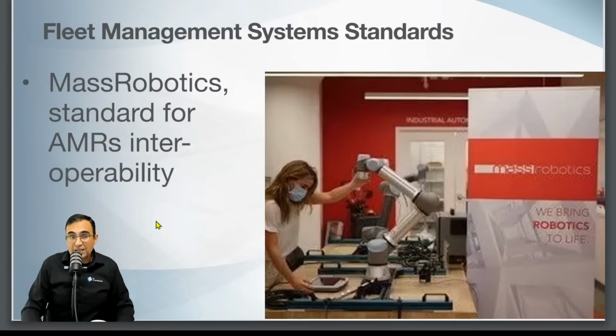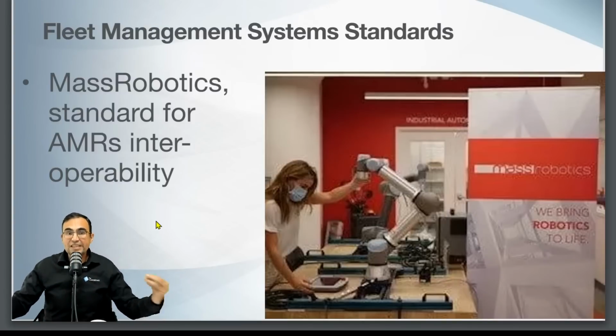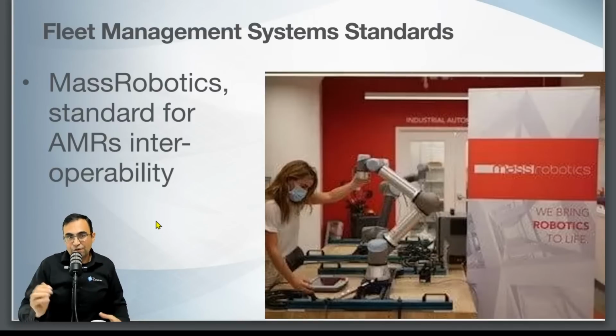Then MASS Robotics is one of the standards for AMR interoperability. Recently they have released version number 1 with some limited results, but you can check it. How this MASS Robotics standard works is that if you are a brand that produces robots and you want to adhere to this standard, then you can make your robot compatible with MASS Robotics. Once your robot is compatible, the fleet management system behind MASS Robotics, or any other fleet management system that supports the MASS Robotics standard, can manage that robot from that brand. So MASS Robotics is trying to get as many robot brands as possible to adopt the standard. That's the strategy for MASS Robotics, right?